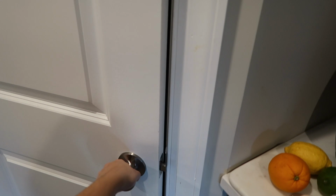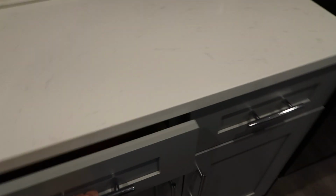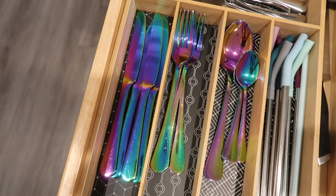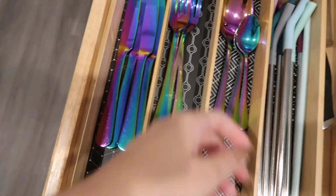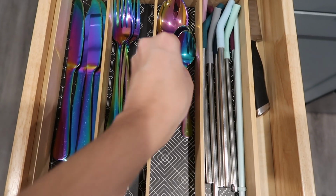This is our pantry. I'll show you guys all of our food. It's very spacious in here, I will say. Then over here, we have the stove and obviously more cabinets. And these are mine, so I'll show you guys what's in mine. You guys are gonna laugh. But I totally have rainbow silverware because why would I not use my adult money to get oil slicked spoons? It's honestly quite great. That is my Euphoria looking silverware.